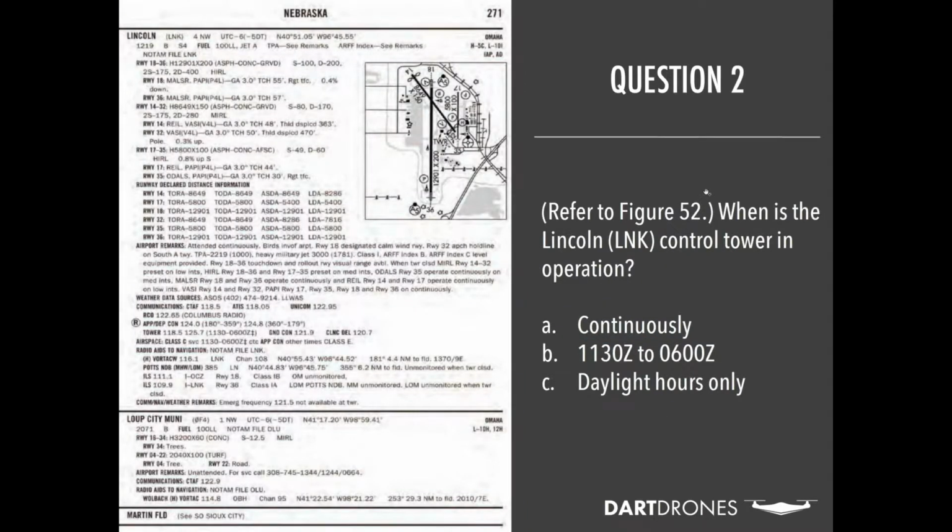The next one has us refer to an excerpt from what they call the chart supplements. Used to be a book called the Airports and Facilities Directory, but this one says refer to figure 52, and it asks, when is the Lincoln control tower in operation? So that's easy enough. So we can see here's the excerpt for Lincoln right here for us, all this information that we got right down here.